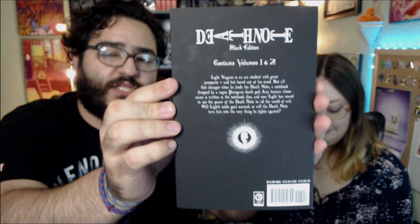Next thing I grabbed was Death Note Black Edition Volume 1. If you saw one of our other hauls, I was able to grab volumes 3, 4, 5, and 6 of the Black Edition on a good deal. They were like a buy 2, get 1 free, essentially. But they didn't have Volume 1 and 2 at the time, and these were both kind of out of stock on most websites. But it seems like Volume 1 is now restocked again and is back out there in the wild for you to find.